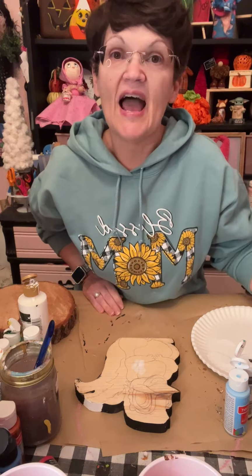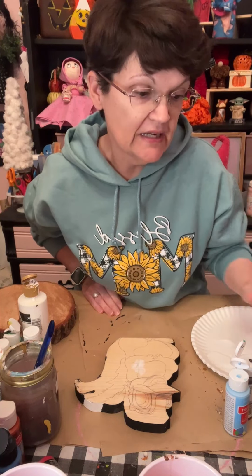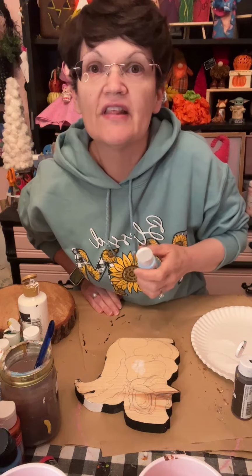So we're going to need some black paint today. We're going to need white. We're going to need gray. And we're going to need blue for his little eyes. So get whatever colors you want; this looks like the blue for the eyes to me.